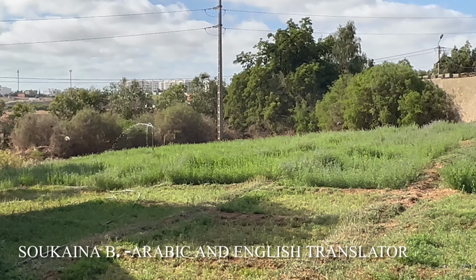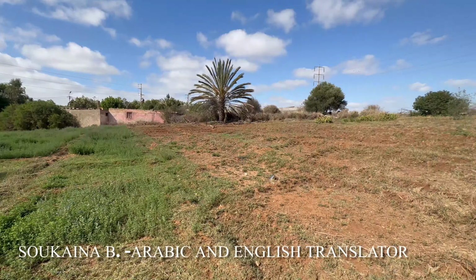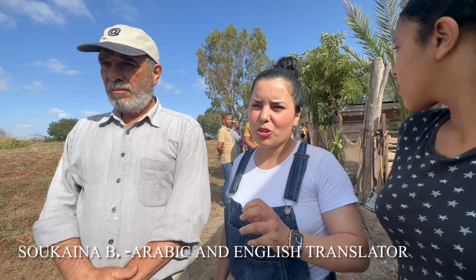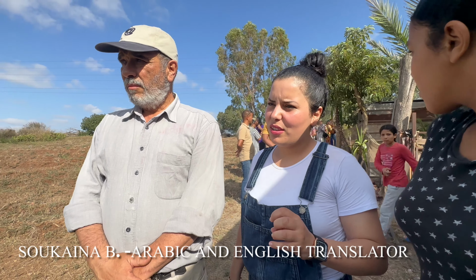He said that it takes like 5 years, like he can harvest it each year and it keeps growing, and also it always grows in summertime, but in winter it doesn't grow like in summertime. And what else?